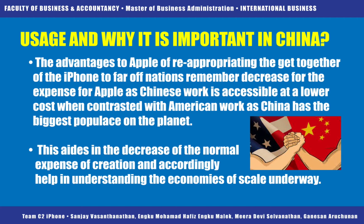When it comes to the costing of manpower or labor, any business, in order to get a very good amount of gross profit or net profit, needs to cut costs. The reason Apple is sending work to China is they want to cut costs. By cutting labor costs, they have saved a lot of money. That's why it's important to outsource to China, because it is the most populated country in the world. With such a large volume of people, they can easily find a labor market at a very low cost to run their business. This also decreases the average cost of production and helps in realizing economies of scale. So let's proceed to the third slide that we have prepared for you.